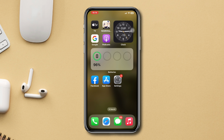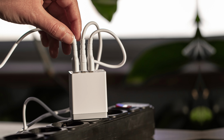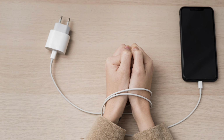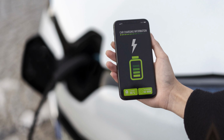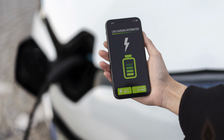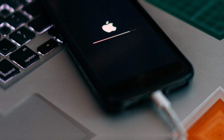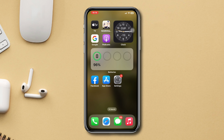Solution 3. Use your authentic adapter and cable. Non-certified chargers might not provide a consistent voltage and current output, leading to overcharging or undercharging of the battery. Over time, this can affect the battery's capacity and overall health. So, to maintain your iPhone's battery health and overall performance, it's highly recommended to use authentic Apple chargers and accessories.